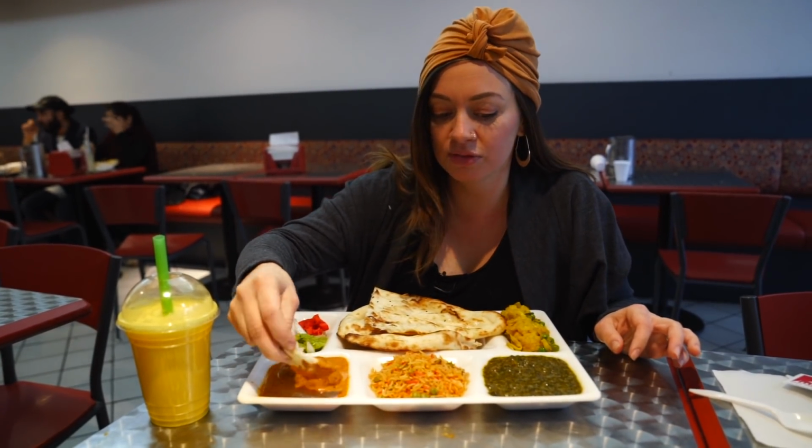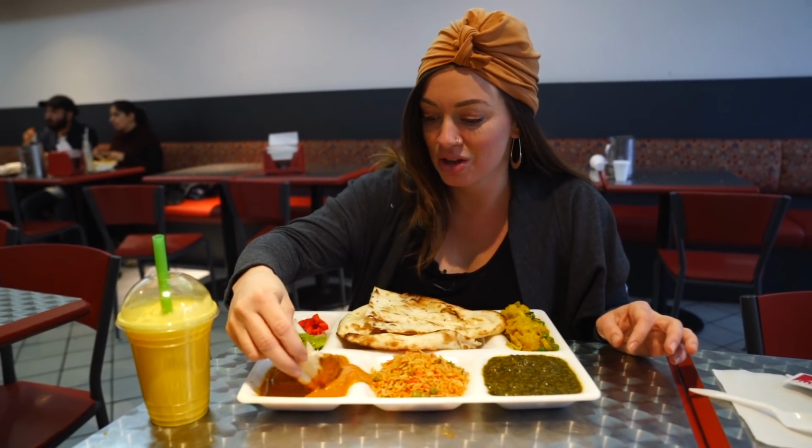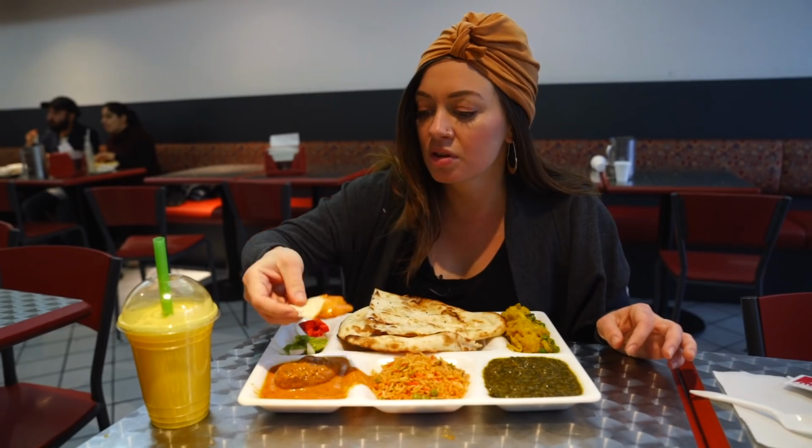I got some mali kofta, palak paneer, aloo gobi, got some naan, we got some rice. Damn good. Holy crap, that's good. I love mali kofta. I love that I was just in Little Italy having an espresso, and now I'm in Little India having Indian food. It's like I traveled across the world all in a day, and it's all in Toronto.